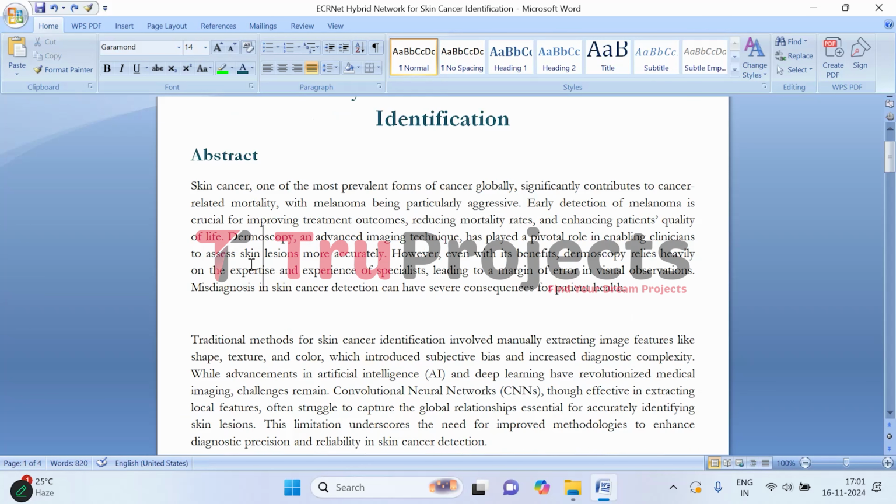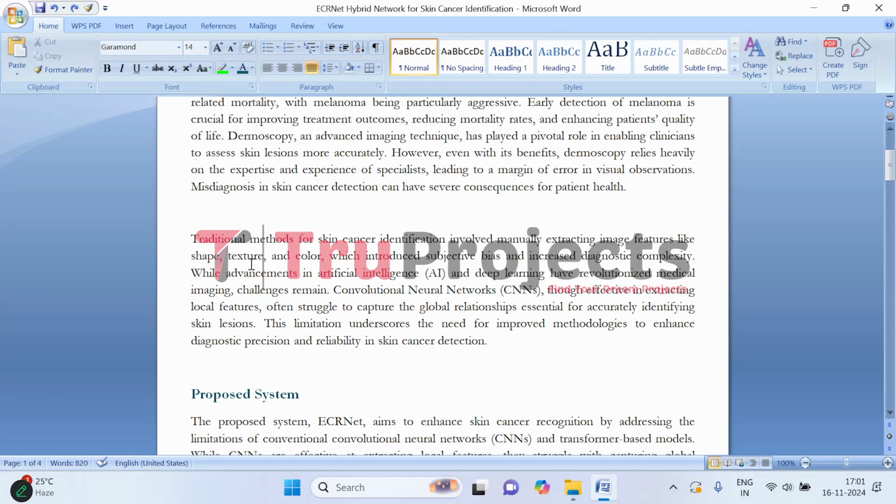In the past, skin cancer detection relied heavily on manually extracting features from images like shape, texture, and color. While these approaches worked to some extent, they had their downsides, mainly because they were prone to subjective bias. Different doctors might interpret the same image in slightly different ways, which made the process more complex and less consistent.